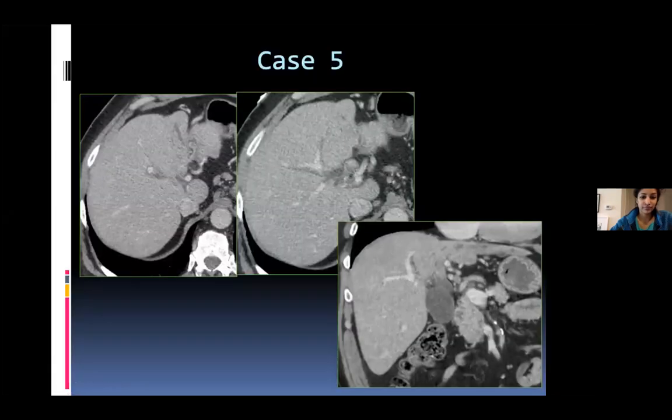who has a history of chronic Hep C, and this is an outside imaging study that was brought to us for a second opinion, and he was basically referred to the liver tumor clinic. The pathology doesn't project very well, but what we see here is the left lobe looks atrophied, and there is some mild intrahepatic biliary ductal dilation.